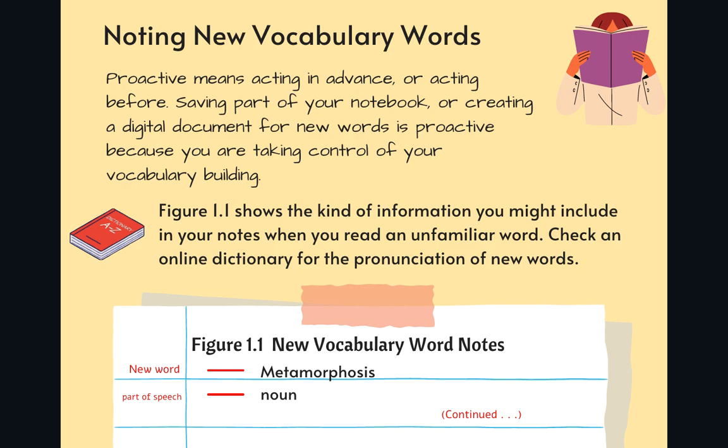Check an online dictionary for the pronunciation of new words. So here's an example of what it might look like if you were to write down a vocabulary word in your notebook and write down the definition for it. So the new word is metamorphosis, and you want to indicate the part of speech. It's a noun.